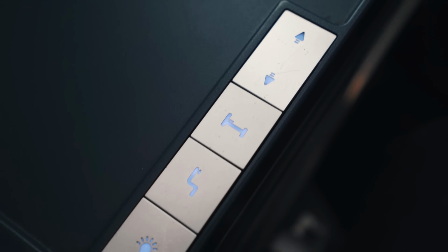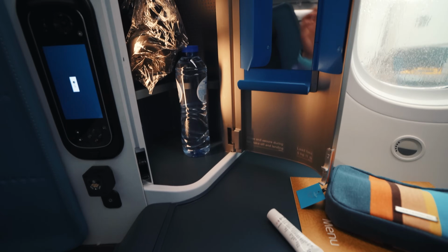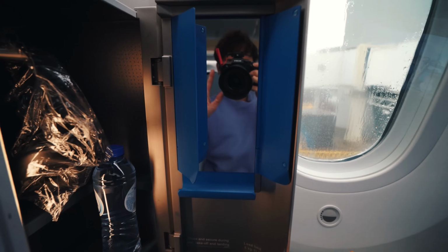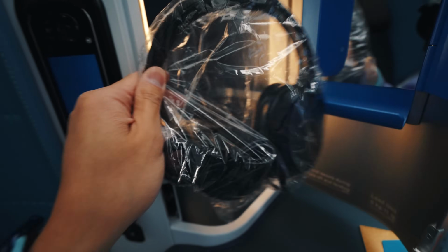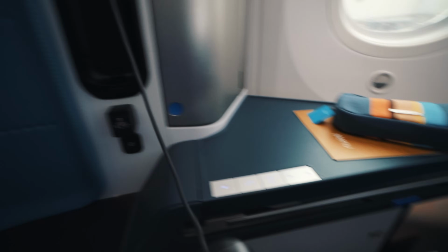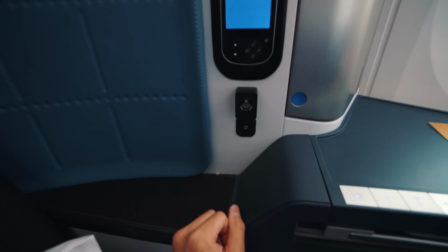These large metal buttons allow you to control the seat, as well as the overhead reading light. This center console opens up to reveal a two-tiered storage area where you'll find a mirror, a water bottle, and the noise-canceling headphones. Further back is the handset to control the IFE, with headphone jacks below.